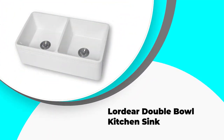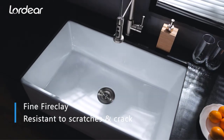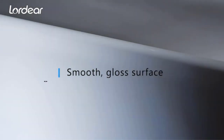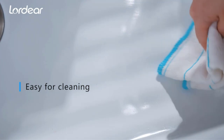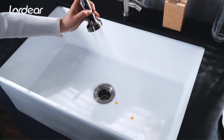Number 2. Lordeer Double Bowl Kitchen Sink. If you are looking for the best fireclay farm sinks with a double bowl design, this could be a great choice for you. The Lordeer Double Bowl Kitchen Sink is excellent in build quality and is temperature resistant up to 2900°F. This model is also resistant to both stains and chips. You should be able to use it for a number of years and it still look just as good as the day you got it.